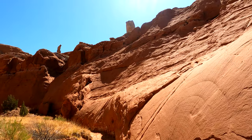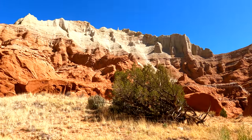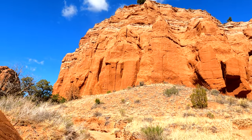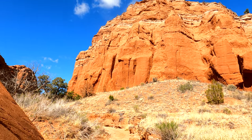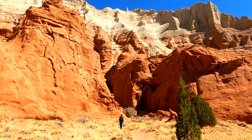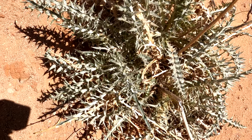Now, I'm pretty sure that this is what they mean by a box canyon, as we're surrounded. The only opening is right through there where we came. It is really very pretty. Look at that. You know, this box canyon, a long time ago, would have been a great place to corral animals, horses or cattle. What in the world kind of a plant is that?